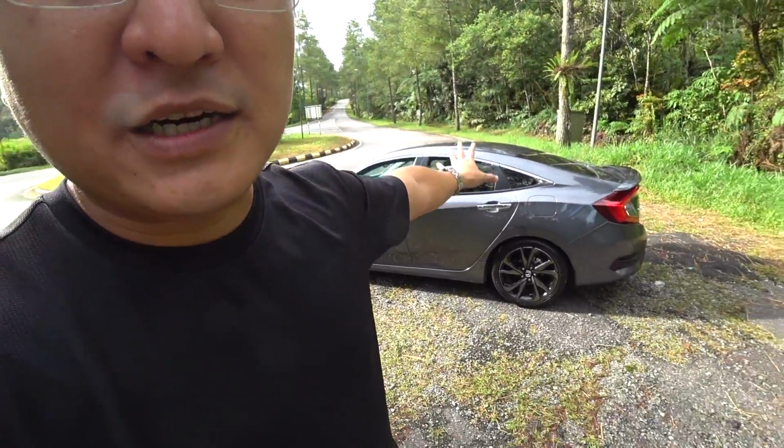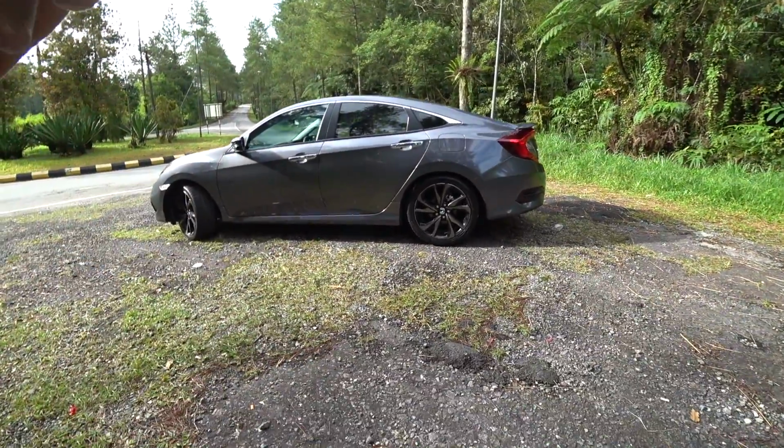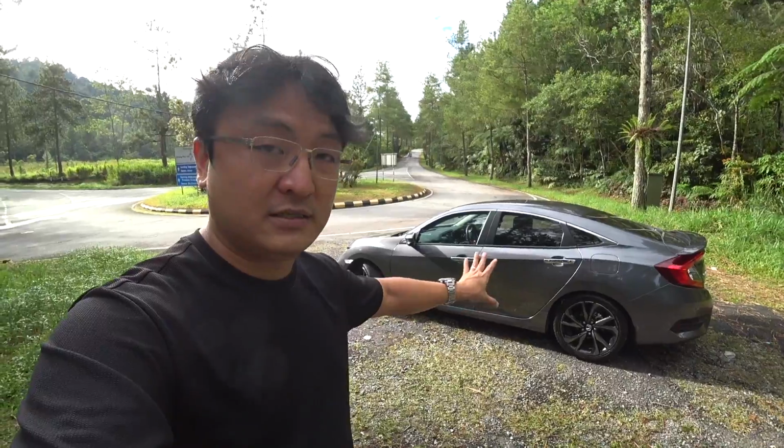So why do I tell all these grandmother stories? If you still want to sell a sedan, you have to appeal to those who value driving, to those who value handling, not just ferrying the family. That's why everybody is making their sedans sexier. And Honda was very, very early in this, in their C-segment Civic.